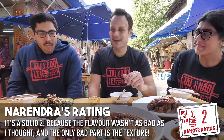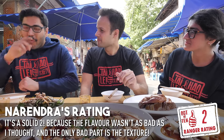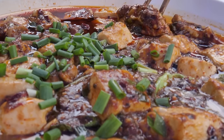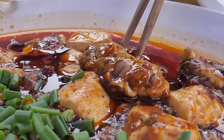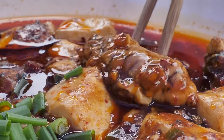Got any words, Bella? Any comments? Or is it pretty nasty? Okay. It was not as bad as I thought. It was still disgusting, I'll be fair, okay? The texture is not for me. But the taste was not stinky or odory. So I think it's pretty well-cooked brain, but I don't think brain is for me in general.